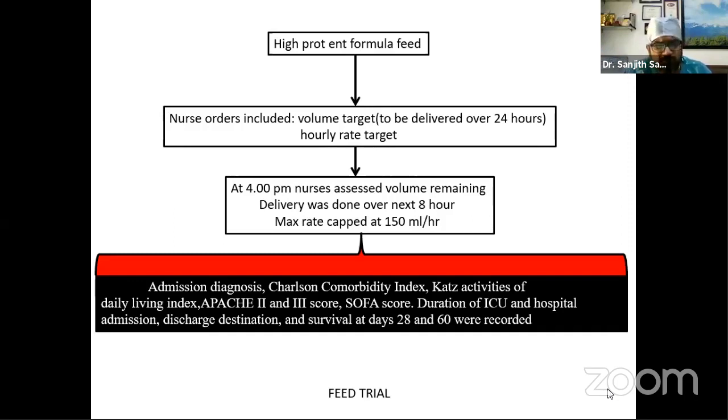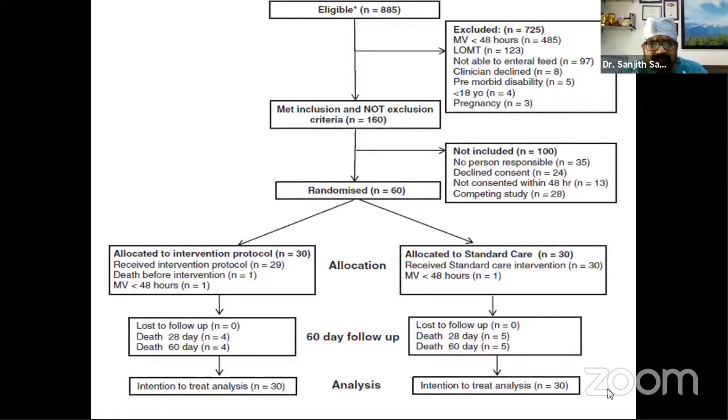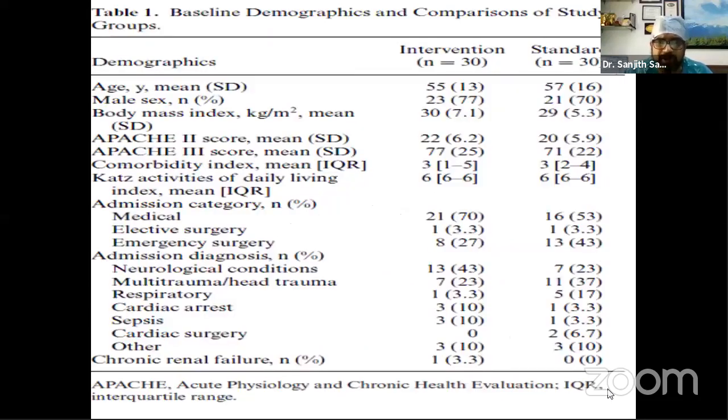I mean, they looked at very hard endpoints in this trial to understand whether a volume-based protocol makes a difference. In this trial, a large number of patients were excluded, surprisingly, and they went up to only 30 plus 30 in both the arms, volume-based feeding versus the usual feeding. And when you looked at the intervention, which here is volume-based feeding, the groups were very, very well matched for age, for sex, for body mass index, for APACHE scores, Katz activity. So there was nothing wrong with the way they randomized these patients. They were very well matched, and we were comparing apples to apples. It was not a wrong comparison.